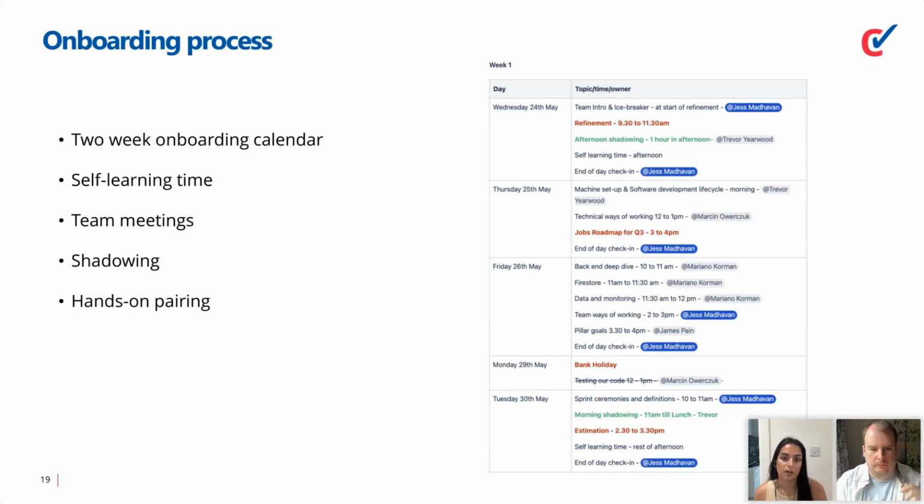Also within the onboarding calendar, you would have self-learning time. Something that we encourage daily, even within your onboarding, is having some self-learning time. With that self-learning time, you would be given maybe a list of courses and resources, maybe documents on Confluence to do with your team. And that would be your time to take time to yourself and do your own reading or practical courses or whatever you want to do in that time.